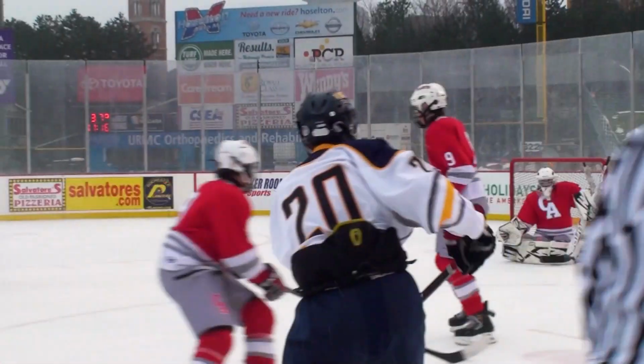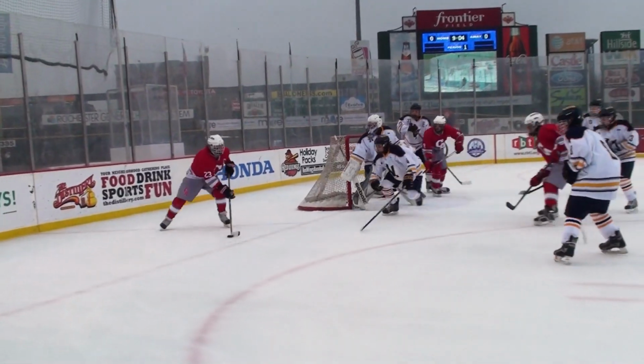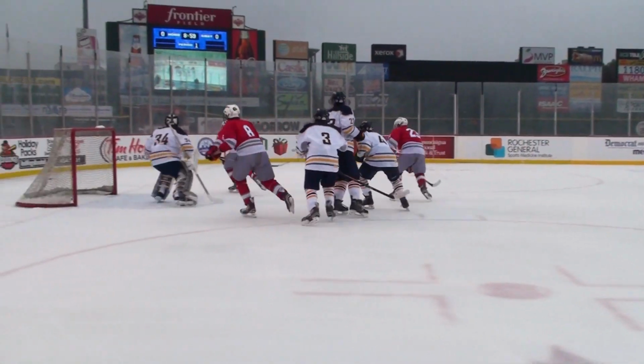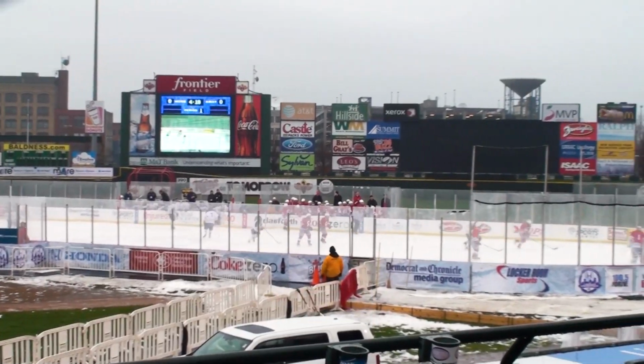The outdoor game didn't just look different. Rain on the ice forced players to alter their approach. Just a usual game? Was it harder skating, I'd imagine, with this ice? Absolutely harder to skate. It's a lot slower. Puck doesn't move as well. You can't handle it as well, but it's still hockey. Love to play it.